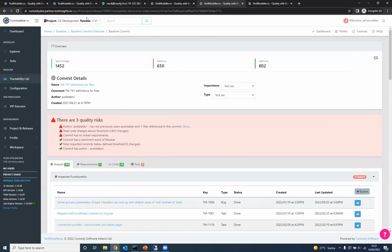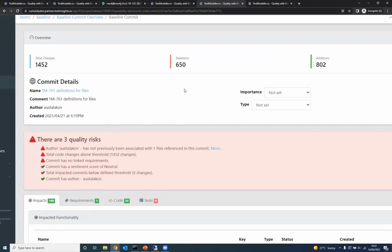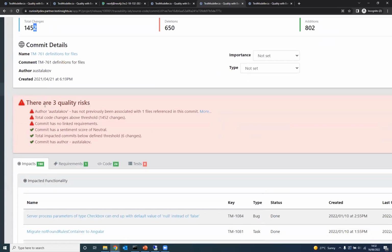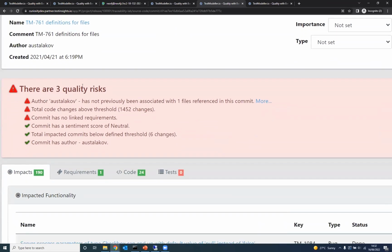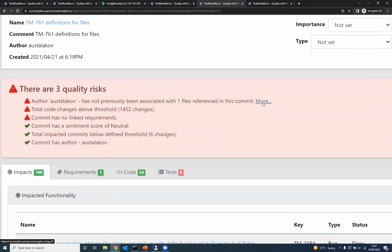So the first thing we're seeing here is a commit. This is a commit that has been made last year, which is fine. And what you'll see here is that 1,452 lines of code were edited. Now, if I scroll down here, what you'll see is that there were 3 quality risks associated with this commit. The author, Andre, has previously not been associated with one of the files referenced in this commit. And we can take a look and we can see this is the file that they have no experience with.